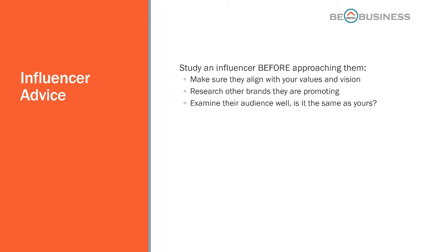Number one, make sure they align with your values and vision and mission in your business, because you've got to make that message cohesive or it just doesn't work. Make sure you research the other brands that they're promoting. Are there any conflicts of interest? Is there anything that you need to know about that? And you might even reach out to see how effective they are for the other brands that they're promoting.